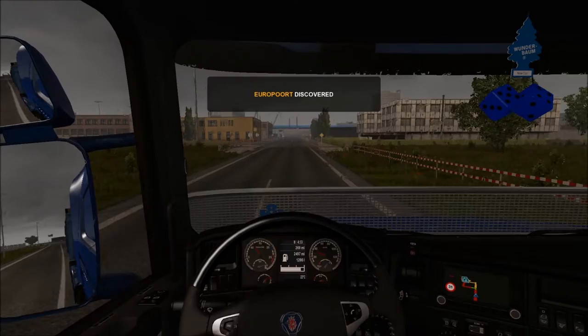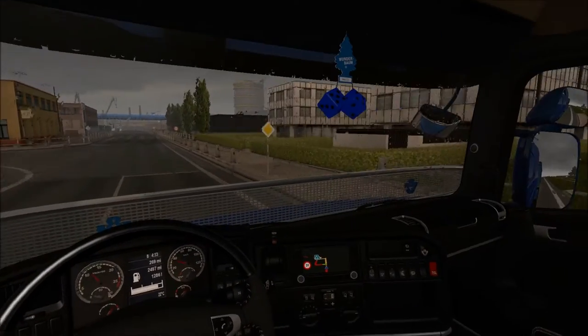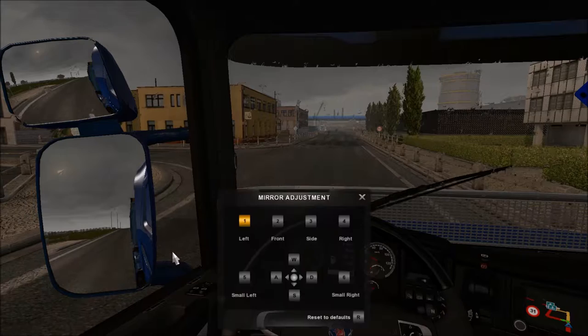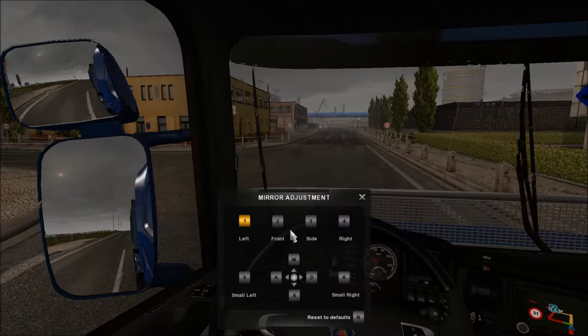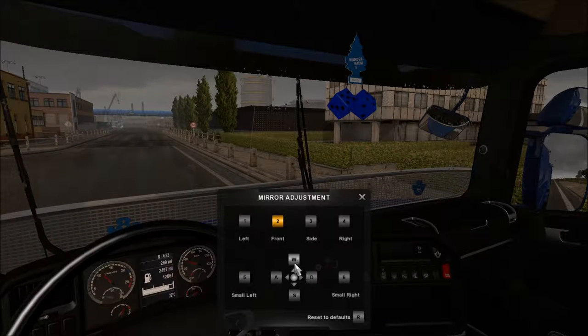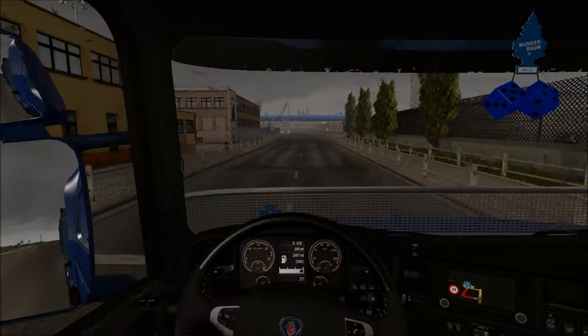But here we are in Europort. I've got to adjust that front mirror, it's really annoying me. Oh, no, missed it. There we go. Are we the front one? What have I got? Spam W instead of... There we go. Let's see what we're going to run over now.